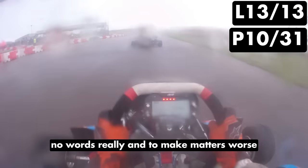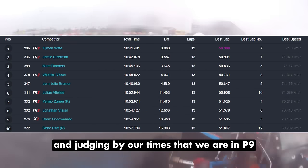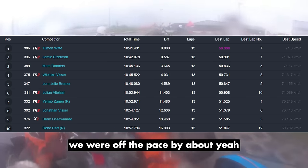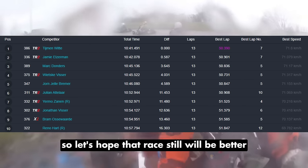Going through the final corner now, final lap. Yeah, just look at that, guys. No words, really. And to make matters worse, we get overtaken here again on the straight, and that makes for a very disappointing P11 finish, which is not good. And judging by our times there, we should be in P9. You can really see that we were too slow. We were over the pace by more than a second, but in terms of consistency, we were even more off the pace. So let's hope that race 2 will be better.